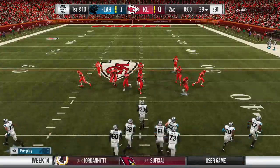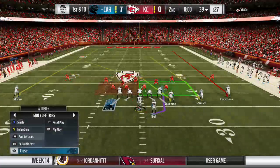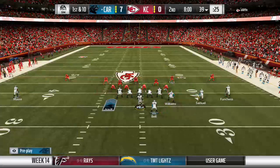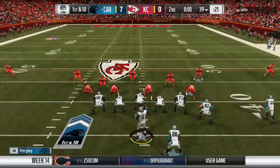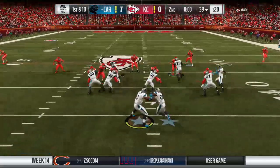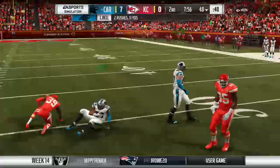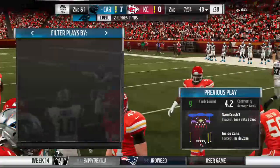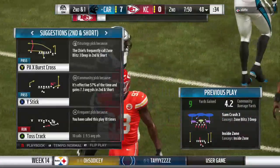So from the 39 now, they'll come up on a 1st and 10. Do something. They'll start the drive with a carry by Bell. And he's going to bowl his way forward to the 48. Give him 9 on the carry that time, and they're set up with a 2nd and 1.